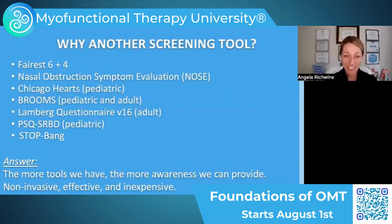But why should we have another screening tool? We have so many here listed, and there are more. We have right now the Ferris 6, which was recently released, +4, the nasal obstruction symptom evaluation, NOSE, Chicago Hearts, and that is for pediatrics, Brooms, and that's for pediatric and adults, the Lamberg questionnaire, which is up to now version 16, and that's for adults. We have the PSQ, sleep-related breathing disorder, for pediatrics, and we have the Stop Bang.